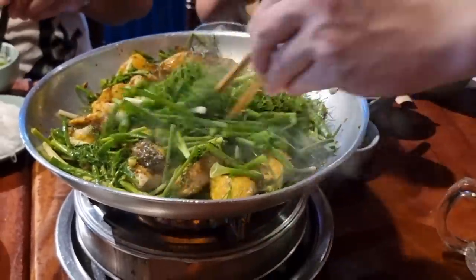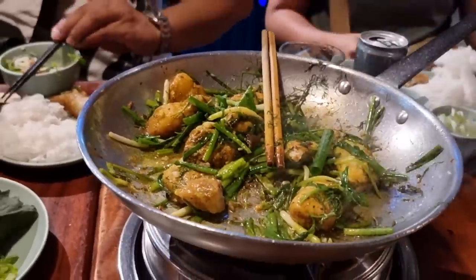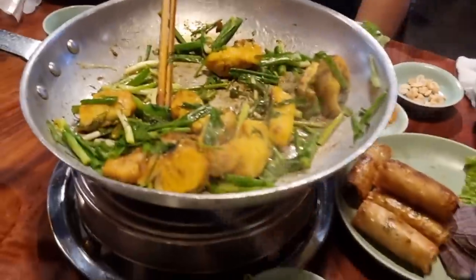Guys, this is my favorite meal for this entire trip. This is the best meal. OMG. Guys, I am mind blown by this food. This was honestly the best meal for me. What do you think? The best meal we've had here in Hanoi.